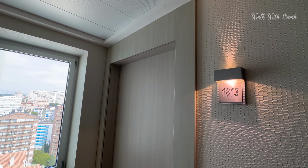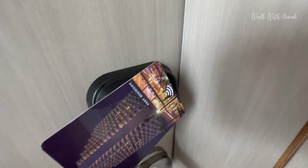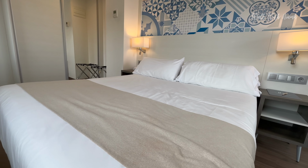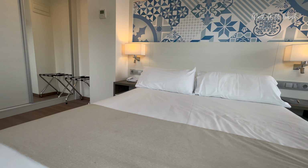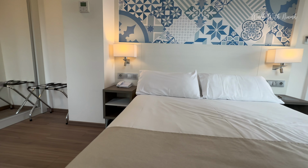Port Benidorm caters for couples and is a family friendly hotel with entertainment on offer both night and day. We'll check out the rest of the hotel later on in the video. All the bedrooms are nicely decorated and everything is really comfortable. Facilities are all pretty good.